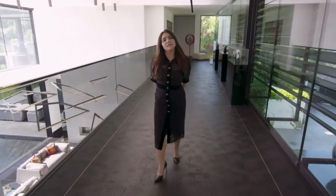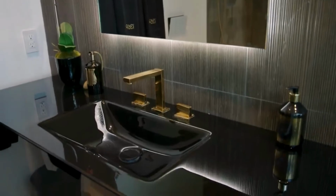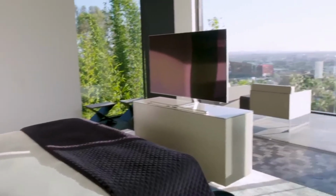Come with me to take a look at one of these guest suites. This bedroom has a fabulous walk-in closet. It's en suite with a bathroom, but what do you really care about in this room?